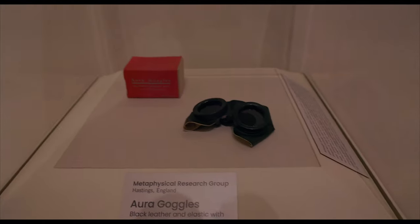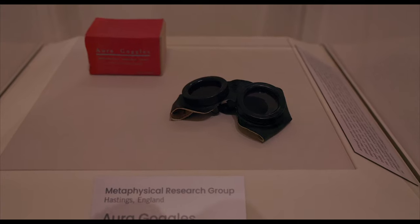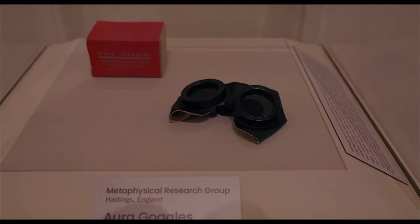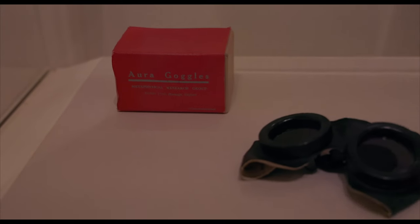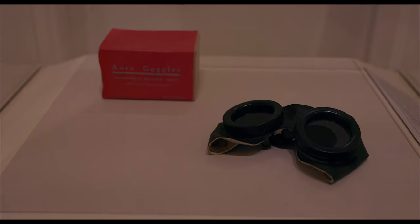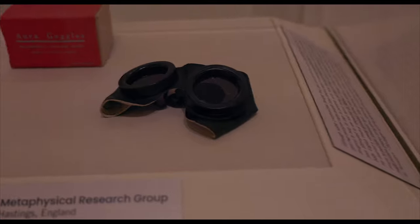This is interesting. These are glasses, they're aura goggles. They were made so you could see people's auras and help see spirits better. He actually patented it. Right there, you can see the box form. That's so interesting. I guess it's supposed to help you see ultraviolet light and full spectrum and stuff. It's the same idea as the full spectrum cameras that you see in ghost shows and stuff today.